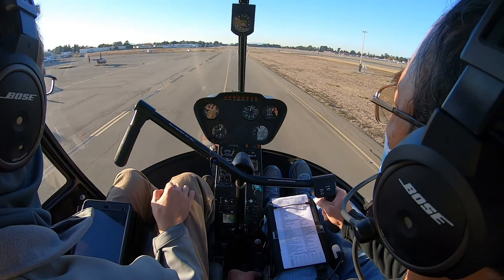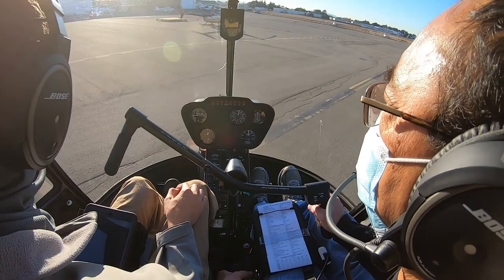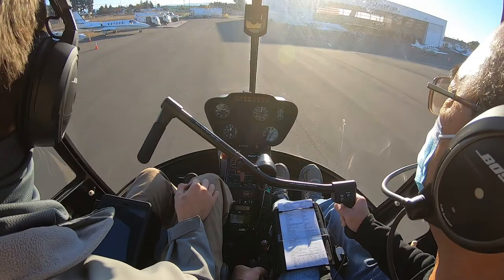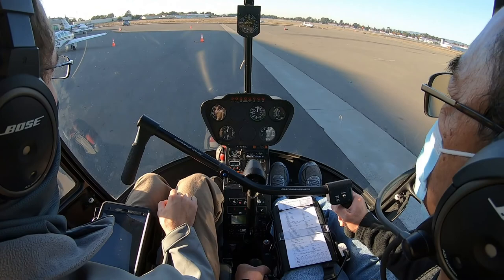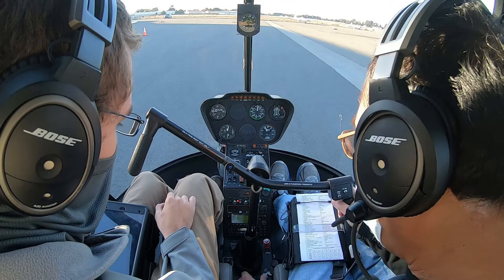Nice approach. Thanks, so we're going to go in between these two then? Yeah, we'll pull right in between these two. We'll go to the other side of the cart to where we were parked at the beginning. Right. And we'll sit down there. Yeah, right here is perfect. Nice job.